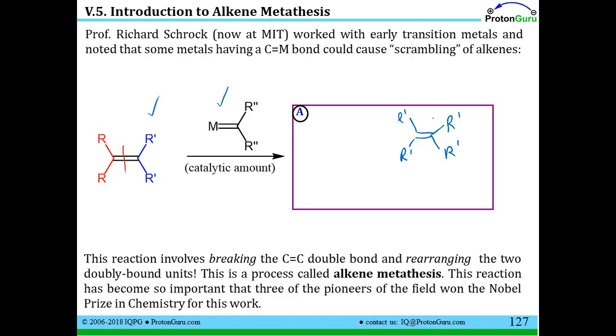Say, well, where did the red halves go? Well, on some of the products, you would see two of the red halves attached to one another. And this is very, very strange activity. This is a scrambling or a metathesis of the two pieces. They break apart and reattach somewhere else. This reaction does have to involve breaking a C=C double bond and rearranging the two doubly bound units.